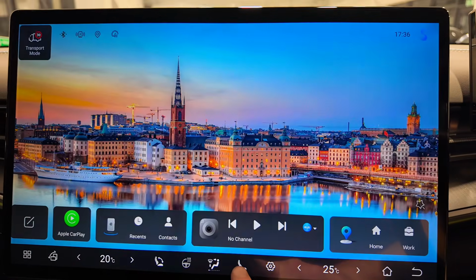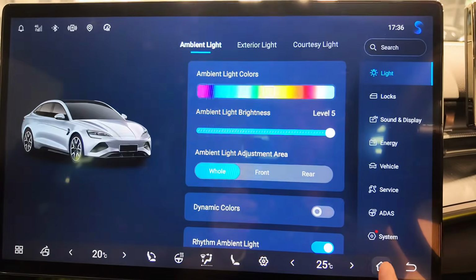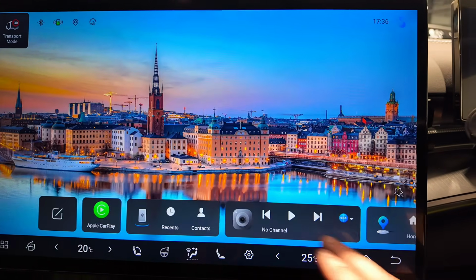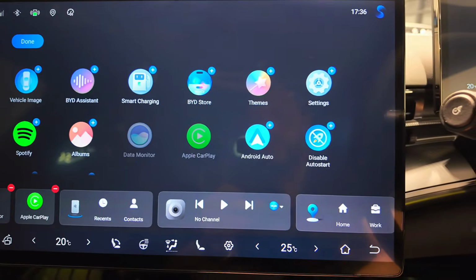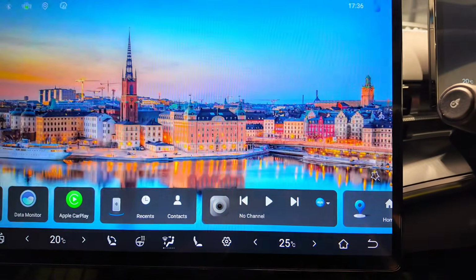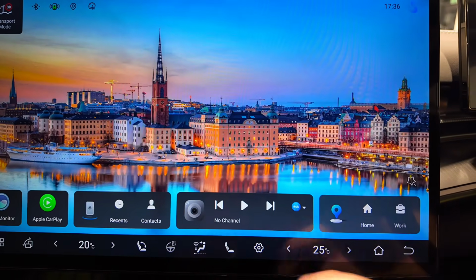Moving on down the bottom, this button here is just a quick one to access your heated seats. Settings button, we'll run through that in a moment. And then again, you've got your climate there. Now these apps just above, these are all adjustable too. By pressing this here, you can take ones out and put them in. So if you want data monitoring or you don't want Apple CarPlay, you can take them out and put them in for whatever you use most. You can have as many as you want or as little as you want across there. That's your radio, that's your maps.